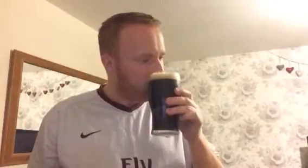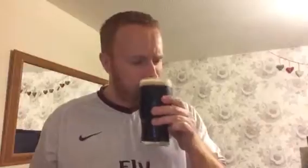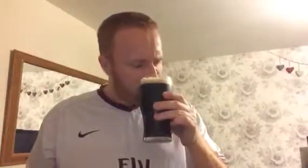Whew, let's get straight in with the nose. First thing you get is these lovely, lovely roasted malts, and there's this light peaty smokiness. You're picking up a little bit of caramel. You're also getting earthiness as well, very much like if you were walking into the woods or into the forest at around September, October, that autumnal kind of woody smell you get. Cheers, folks.